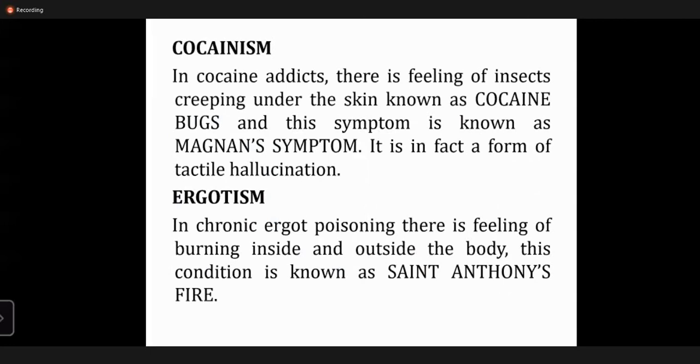Now, these are some certain drugs, cocaine. And in cocaine, this is not a thing that you would see, but the patient would complain of. Okay? And this symptom is called Magnan's symptom. It's the creepy feeling that some insect or something is walking over their skin. This is pure hallucination, or tactile hallucination, and it has nothing to do with human life. The patient just experiences it when they do not get the drug.